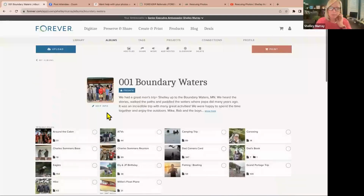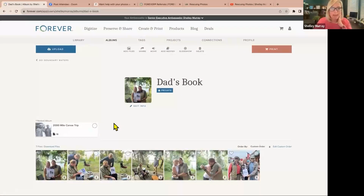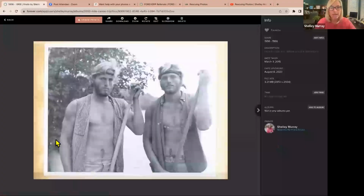Something else that was really special on this trip was my dad had done a 2,000-mile canoe trip in 1965. A 2,000-mile, like think about that for just a minute. Really? 2,000 miles in a canoe with just what you had on your back, right? This is my dad and his brother.